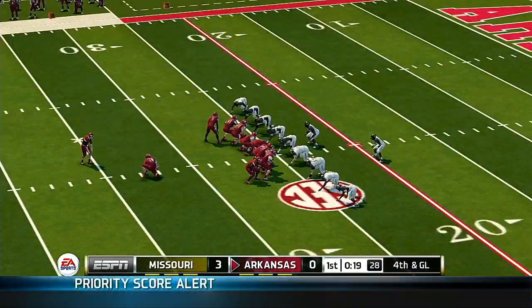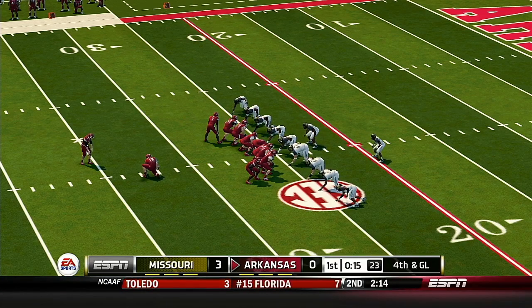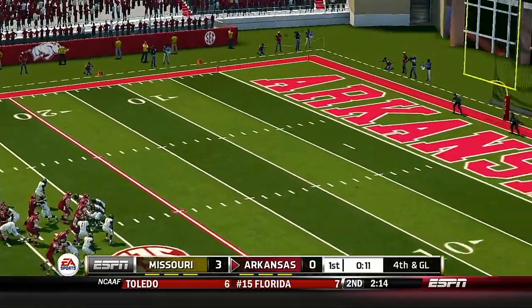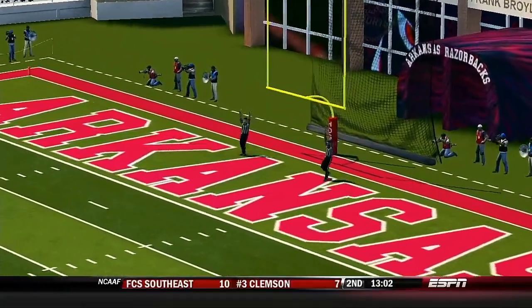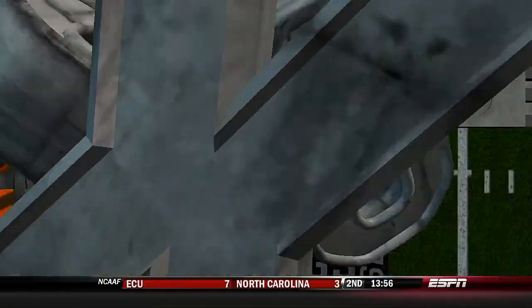It's fourth down. They'll call on the field goal unit here for this long field goal attempt. Arkansas is down 3 and looking to tie it up. The kick is up. It's got the distance. And he got it. Let's go to the studio for this Reese Davis update.